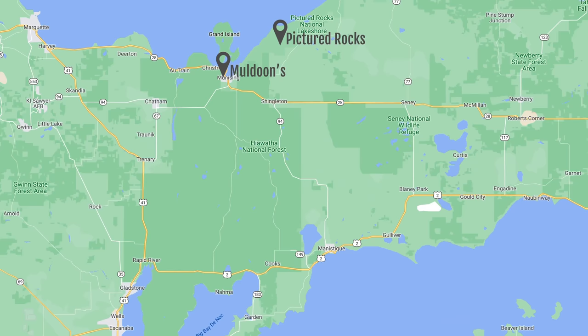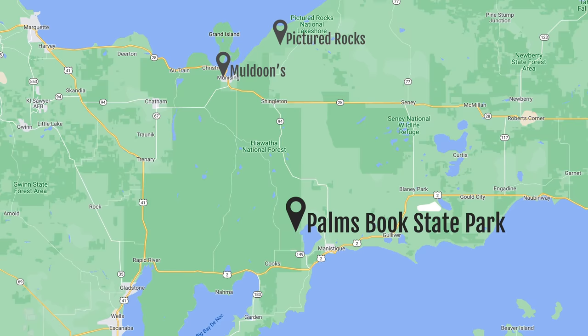The spring is located in Palms Book State Park, so there is a $9 per car entrance fee unless you have the Michigan State Park Pass, but there is a free raft that will take you across the spring, and the coolest thing about it is that the passengers get to drive the raft as it goes across a cable across the water.